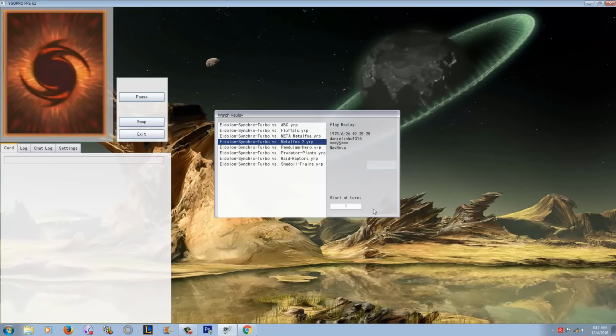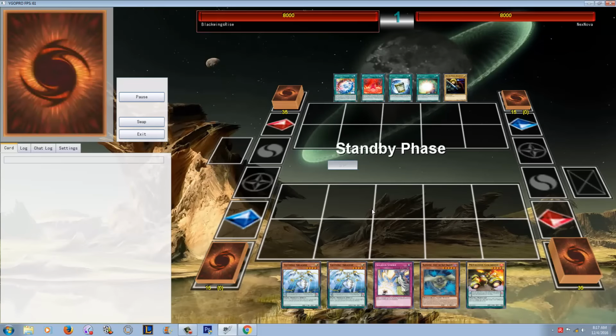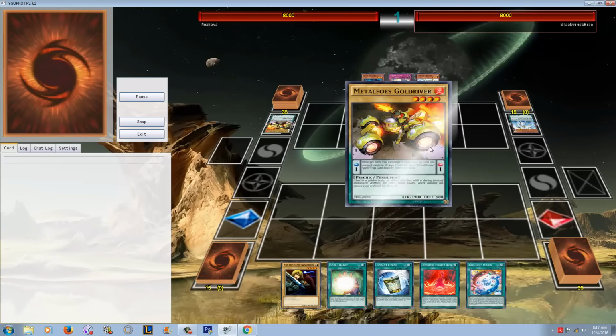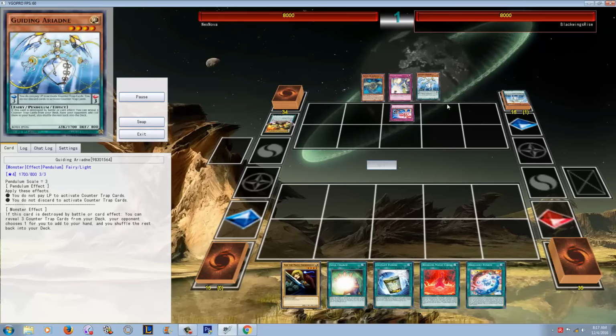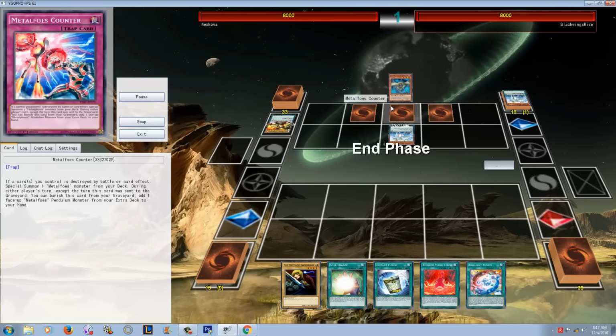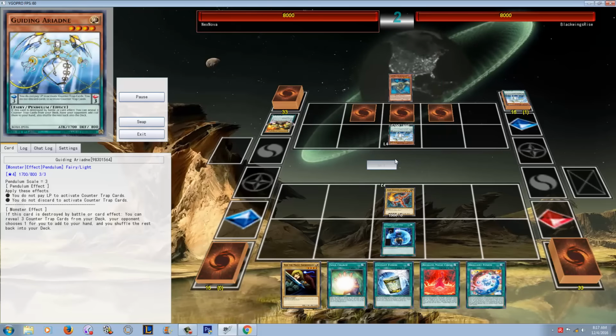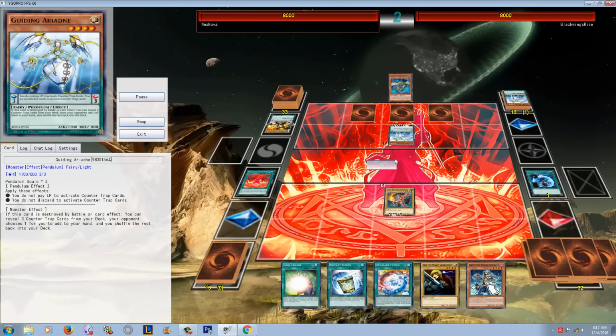Now, here's a couple of matches versus Metaphors. These should be a little more competitive than the match versus Heroes, and you can see just based on the opening, like this looks like a typical Metaphors hand. You know what I mean? He's got the Go for it. It's a counter trap version running Guiding Ariadne, but he doesn't have enough Metaphors though to really make the hand live.